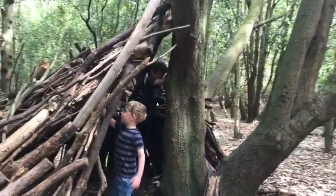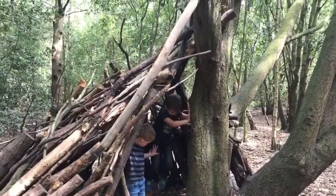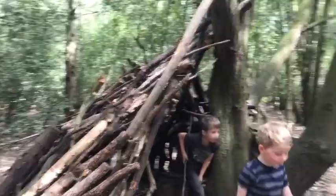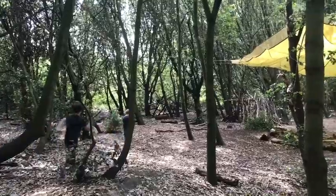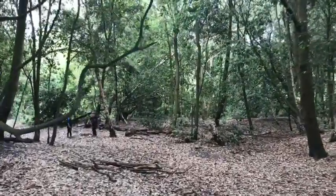Yes. Oh, it was climbing. Good. Well, let's go and find the next one. Tobias, come here. Let's go and find Kaikai and Lemmy.